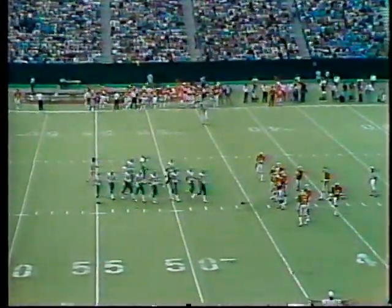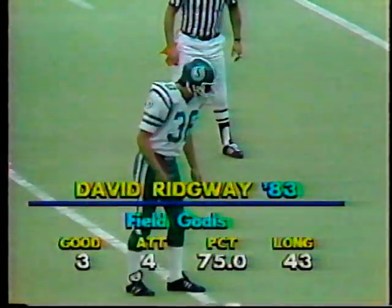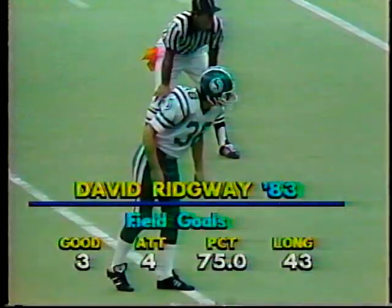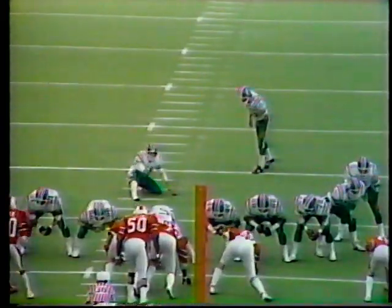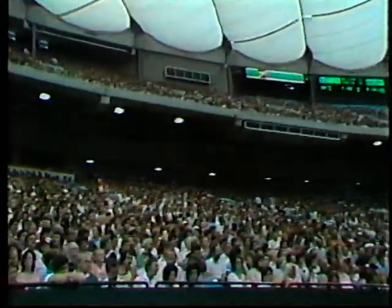This will be a 52-yard attempt by Dave Ridgway. He's telling me that his first experience here at the stadium at BC Place was a little unusual. He felt the goalpost looked a little narrow. The kick is short. It fell under the crossbar, but in the end zone, Crawford decides to concede the single point. So it's now a 21-1 ball game, and we'll be back right after this.